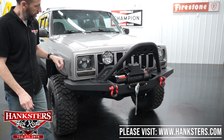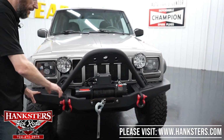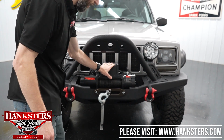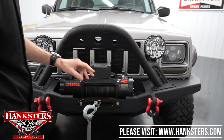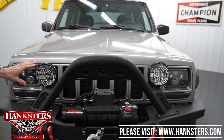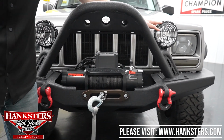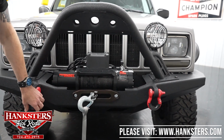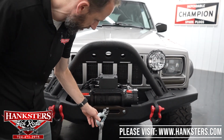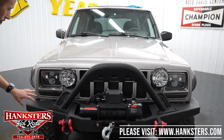Coming to the front of the vehicle, we do also have an aftermarket bumper on the front with the catch here. We got a rough country heavy duty winch, which is electric and does have the controller inside the glove box inside the vehicle. And then of course we got the KC lights mounted to the bumper. The red tow hooks, same as the back bumper there. And of course, you got the attachment for the winch here for your cord there.